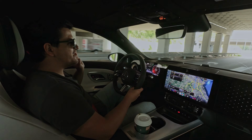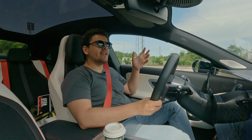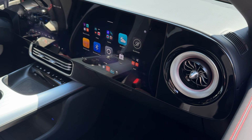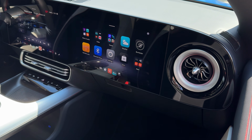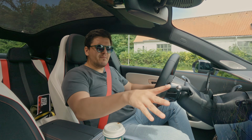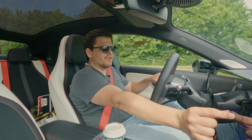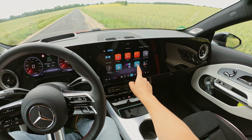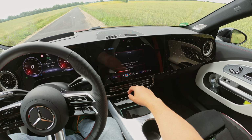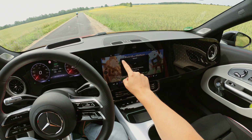One big thing with this new CLA is the operating system. It's called MB.OS, and it's the next step in Mercedes' line of infotainment systems. It's a completely new system, and it works great, to be honest. You can get it with either two screens, like in my tester, or with an additional third screen in front of the passenger. I've been playing around with it, and it's very, very responsive. The graphics are great. You can pinch to zoom on the map, and it loads up very quickly, which I like. You can get apps, you can play games, you can add functionality in the future. Mercedes has designed this system with updates in mind. So if you buy this car, you will get new features.